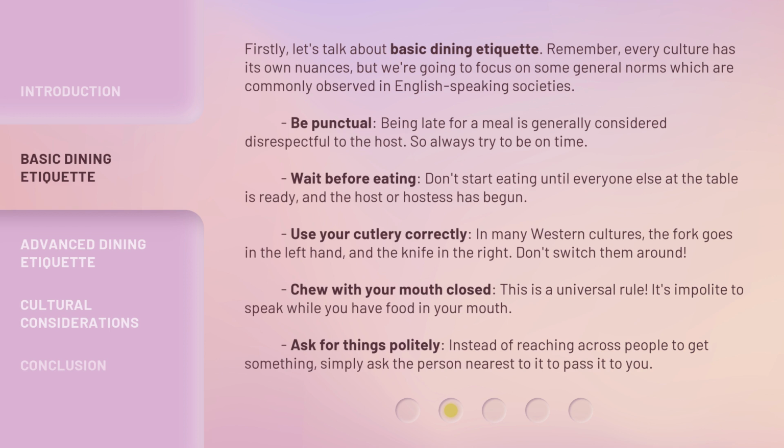Chew with your mouth closed. This is a universal rule. It's impolite to speak while you have food in your mouth. Ask for things politely. Instead of reaching across people to get something, simply ask the person nearest to it to pass it to you.